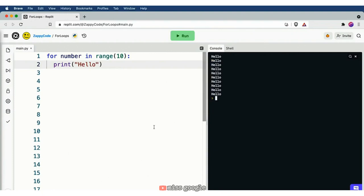So what we're doing with a for loop is we're saying, okay, let's specify a range of numbers. And when we say range 10, that's saying we want to loop through 10 times. We want to go through 10 numbers, and each time we go through the loop, whatever is indented over, like on line 2, that gets printed out.